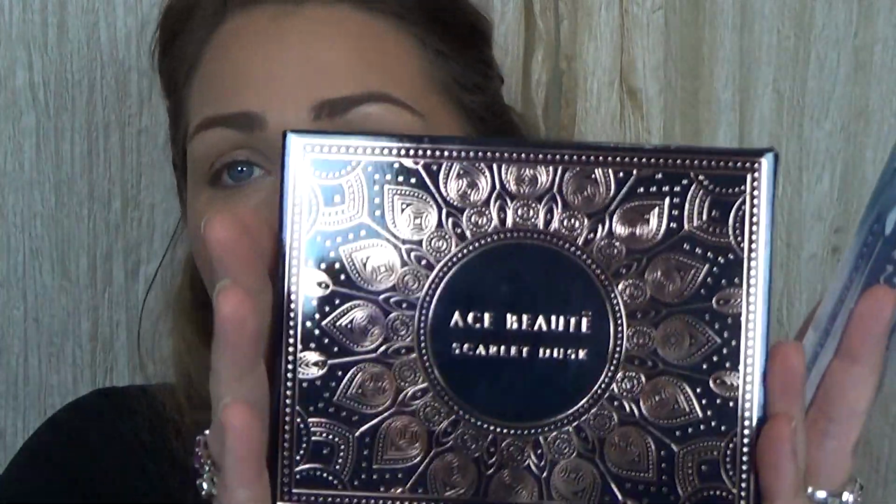Is it Scarlet Dusk? Okay, this is the Scarlet Dusk palette, and it just looks like this. This is the case that it's in. It's not what the actual palette looks like. This says it features 12 colors that are reminiscent of the beautiful sunrises and sunsets witnessed in various locations around the world. Each color has been carefully milled and pressed to provide the easiest application for the most excellent color payoff. So this retails for $34.99.